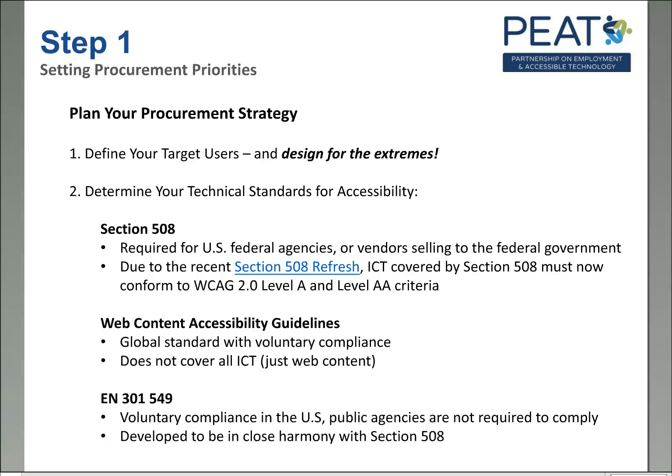Secondly, you want to determine your technical standards and what you need to comply with. Again, as I've mentioned, if you work for the federal government, anything you're doing must comply with Section 508 of the Rehabilitation Act. This is required for federal U.S. agencies or for vendors selling to the federal government. And because of the recent Section 508 refresh, ICT covered by Section 508 must now also conform to the Web Content Accessibility Guidelines. They've been harmonized to WCAG 2.0 Level A and Level AA.